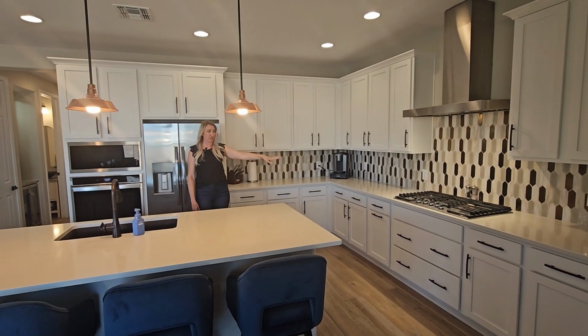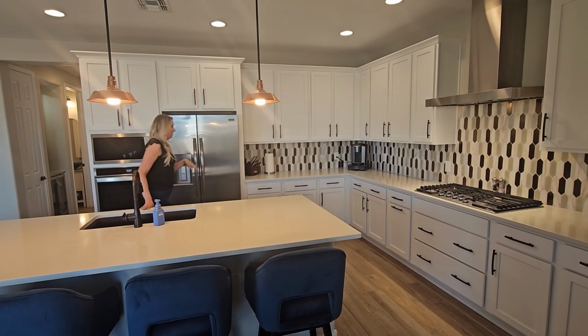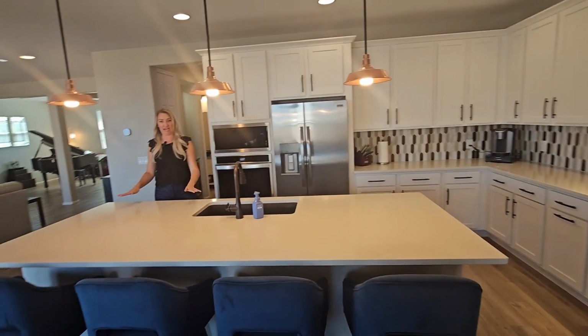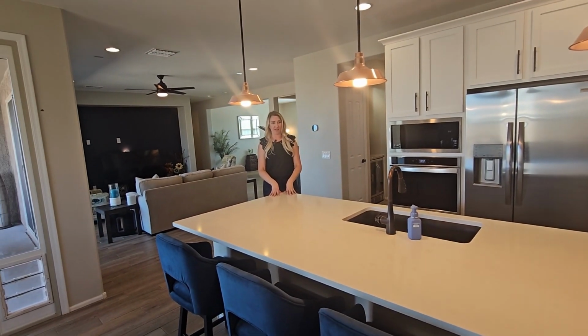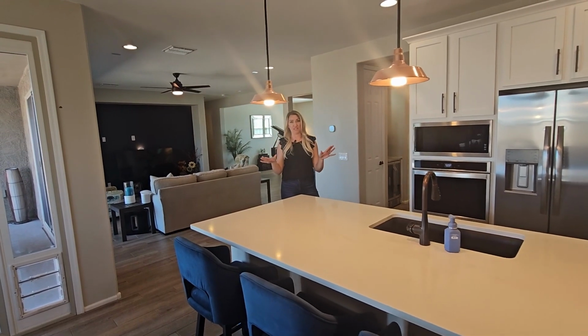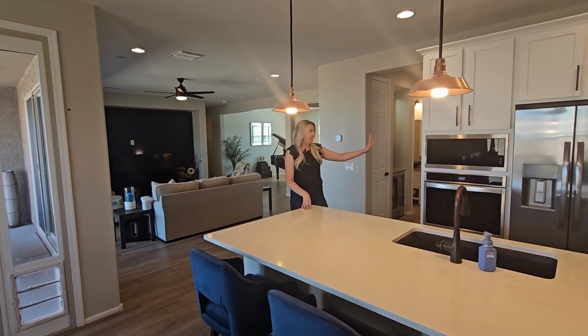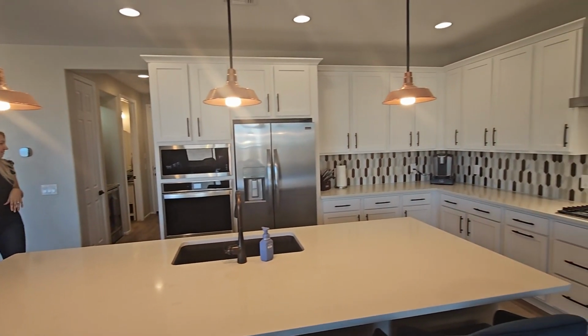You have your separate cooktop, gas cooktop with the pots and pans drawer. You have upgraded quartz counters, this expansive island. Right now they have 4 large bar stools right here, and it still feels so spacious and comfortable in here. You have the beautiful pendant lighting that they added. You have the built-in oven and microwave as well.